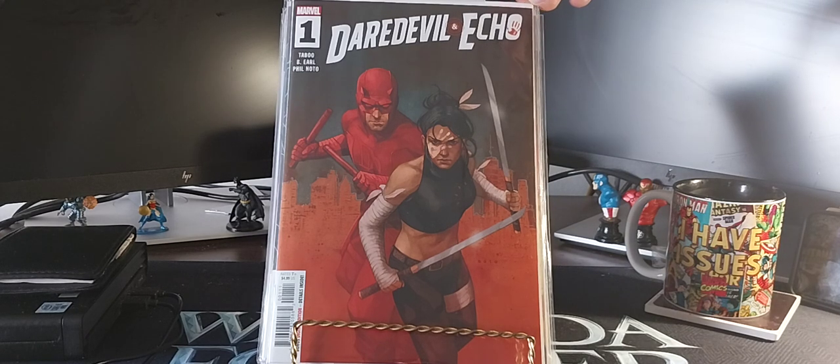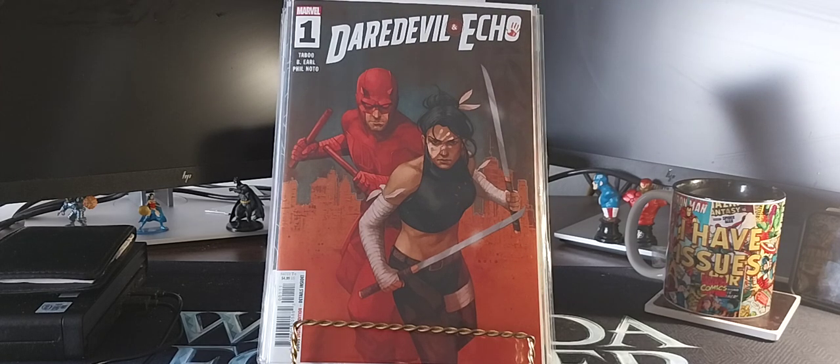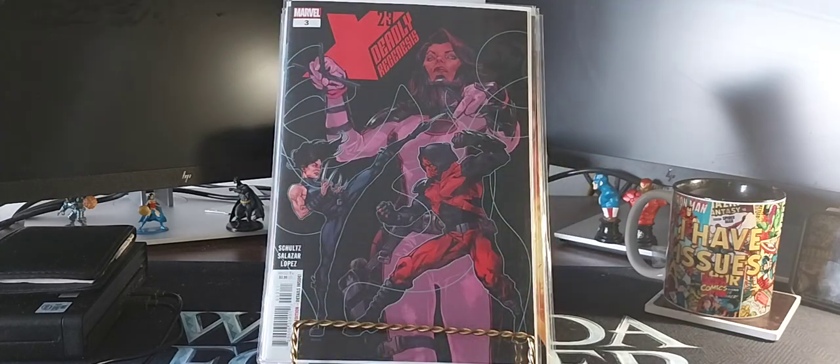Okay, which starred, of course, Jeremy Renner and Haley Steinfeld, who is the voice of Spider-Gwen in the Miles Morales animated movie Across the Spider-Verse. So she actually is playing a dual role in the MCU. But anyway, back to the comic books. This is issue number 1 of Daredevil and Echo.